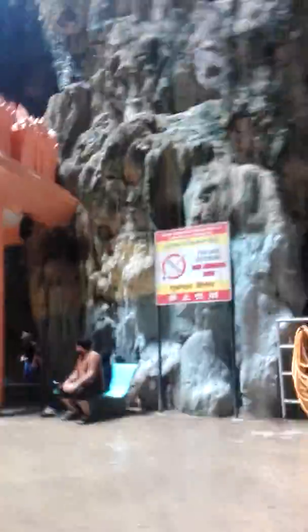The entrance. I'll show you the outside. You can see from here, there is a place like this. It's a kind of temple. There are a lot of temples inside this. There are many bats, so I'm talking a little bit loudly. And I will show you the next place to be visited.